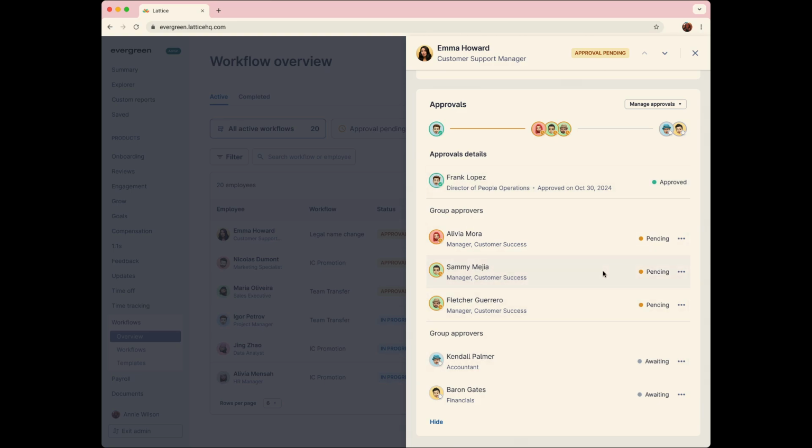If maybe this change was something that was discussed in a room and I was a member of that meeting, I'm an admin, I know that this has been approved. I can always come in and move it along by just approving on behalf of everybody, or I can reassign approval if I need to.